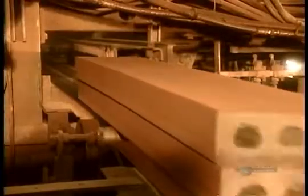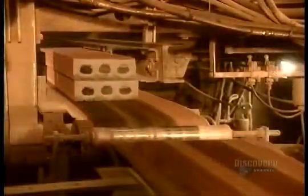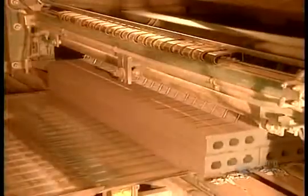You might be wondering where those 3 holes came from. Well, remember how the paste goes through the extruder to form the slug? Inside are 3 pins. They make 3 holes designed to decrease the brick's weight.